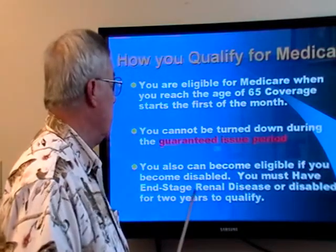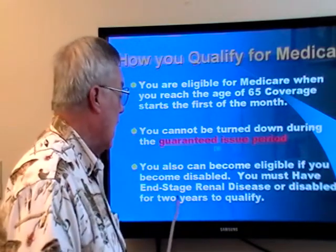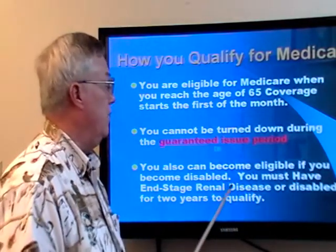You can also become eligible if you become disabled, and you've been disabled after 2 years. And if you have end-stage renal disease, that qualifies you for Medicare too, if you're before age 65.